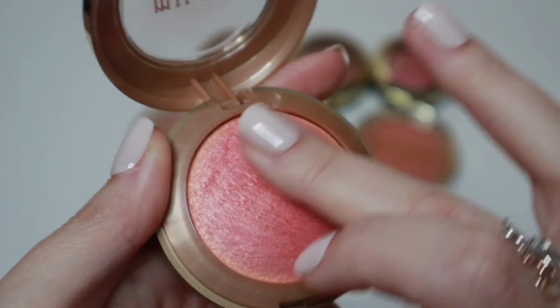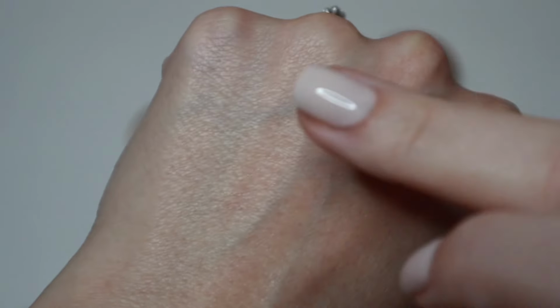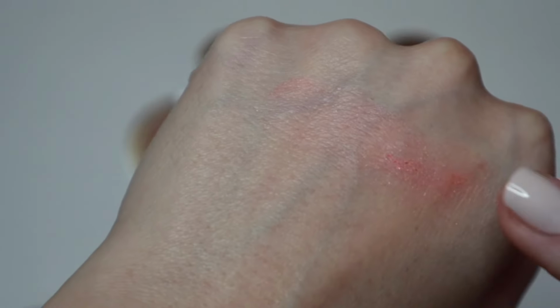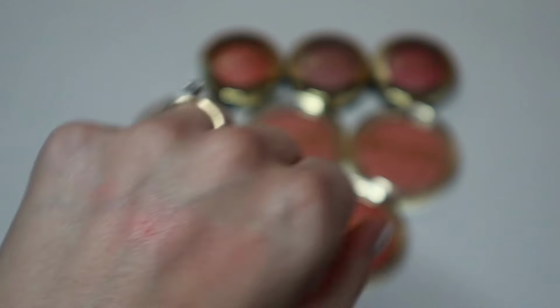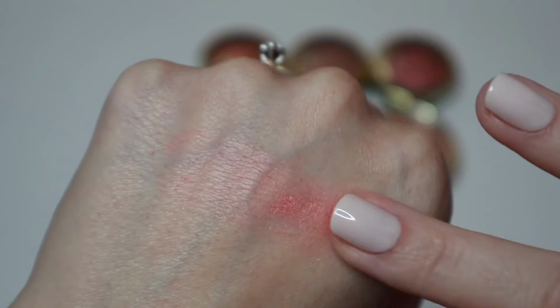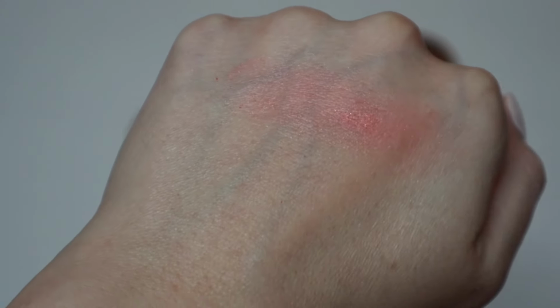But this has always been such a beautiful shade. I would like to maybe purchase the new packaging, but as long as this one continues working, I'm not opposed to keeping it, but I think that because of how old it is, it would be better to get the newer one, especially because this feels kind of, I don't know if hard pan is the right word because it's baked. Can baked get hard pan? I'm not sure, but it's a pretty shade. Maybe I should update the packaging.